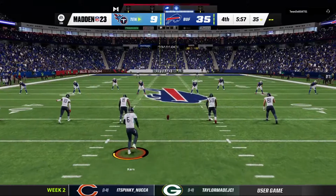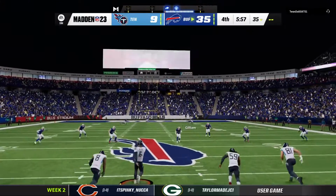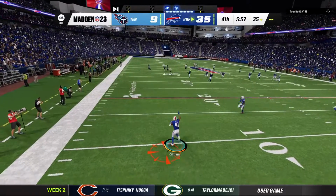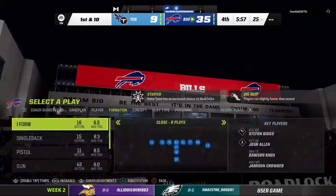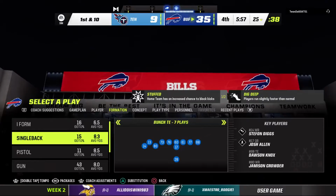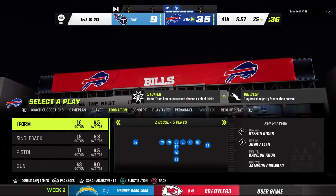There's the Titan kick team as they run up and send this one away. And that'll be a little too hot to handle as it will skip through the end zone for a touchback here.